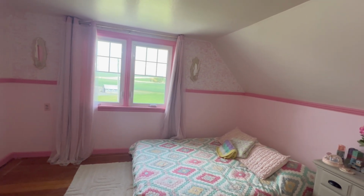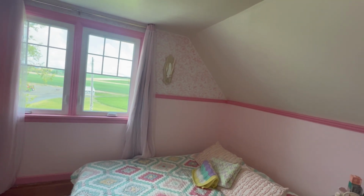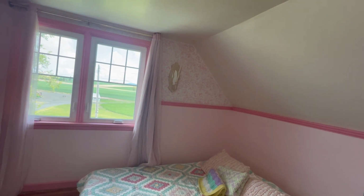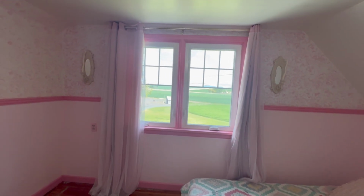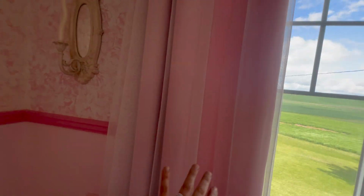And then this whole room was just a nice freshly painted white, but I wanted something fun. So I added this chair rail trim all right here, painted it pink, cut the angles, and then nailed it up with a brad nailer. We have just these fun, pretty little girl curtains.